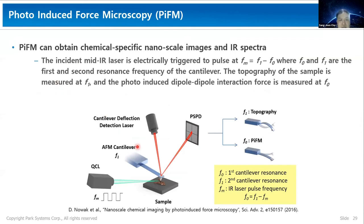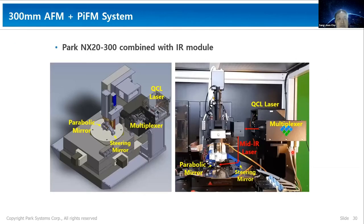The incident mid-IR laser is electrically triggered to pulse at FM, which is the IR laser pulse frequency, and F0, the first cantilever resonance, and F1, the second cantilever resonance, are the first and second detectable signals of the cantilever. The topography of the sample is measured at F1, the second cantilever resonance, and the photo-induced dipole-dipole interaction force is measured at F0, the first cantilever resonance.